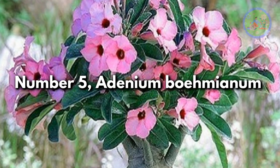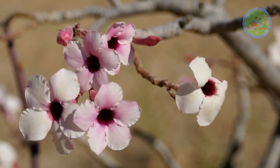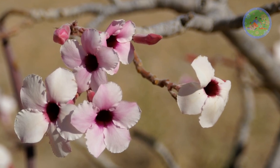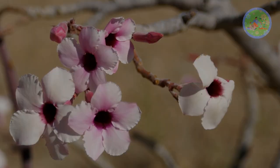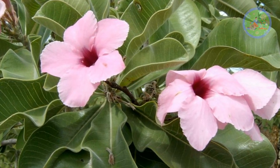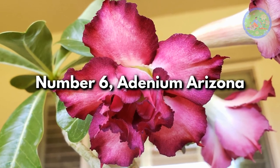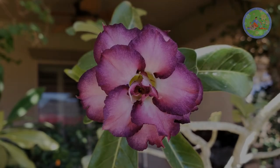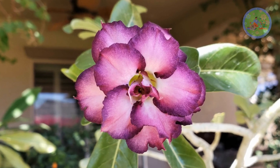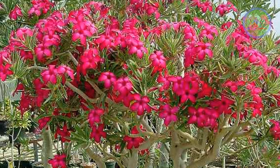Number 5, Adenium boehmianum. This desert rose variety is native to Madagascar and it has a unique growth habit. It produces very beautiful pale pink flowers and it is a great plant for small spaces. Number 6, Adenium arizonicum. This is a hybrid of Adenium obesum and Adenium swazicum. It is a small bushy plant that produces pink or red flowers.